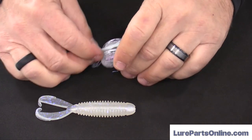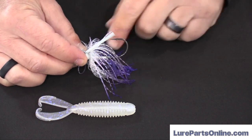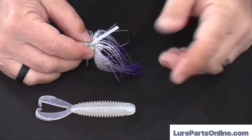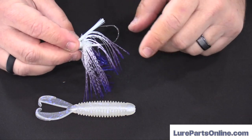Now all my swim jigs are made with a 4-0 VMC hook, and you can do the same. They come with other types of hooks and you can use those, or you can also have Lure Parts do a custom swim jig for you, and I like that 4-0 VMC hook.